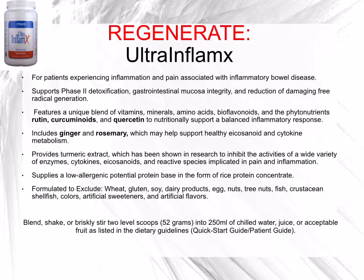In addition to supporting the gastrointestinal mucosal integrity, the high antioxidant content means it protects the gut from excessive free radical generation, and also specific nutrients support phase 2 detoxification. It's also a rice protein based formula, meaning it has low allergenic potential and is formulated to exclude many of the allergenic or inflammatory foods.